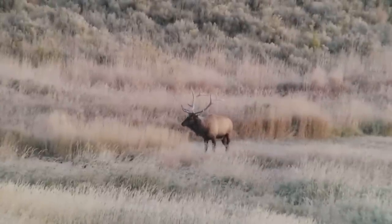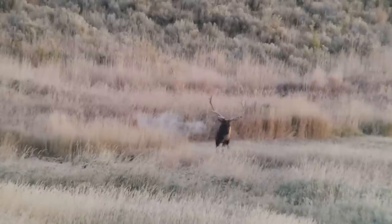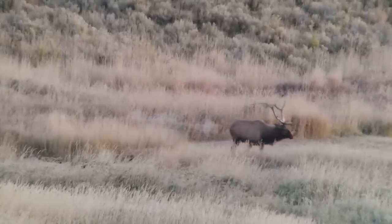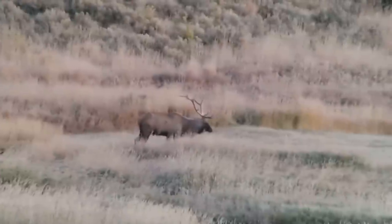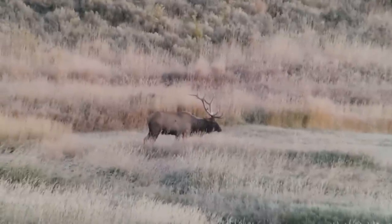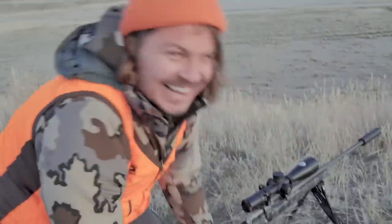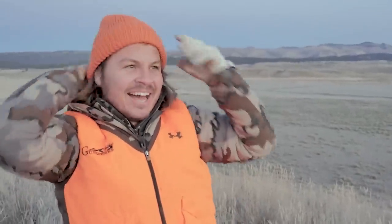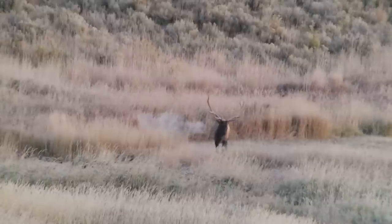Ready? On the shoulder. Ventilated him. Look at that. Watching the scope, I seen that bullet go through him, and he just took a breath. Woof. And a big old puff of steam just went out that exit hole.